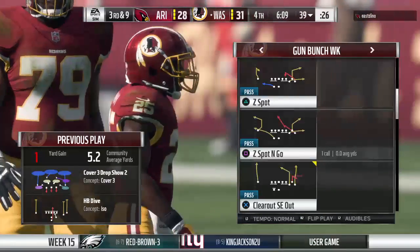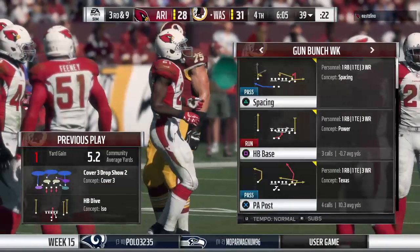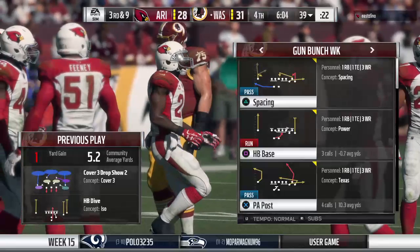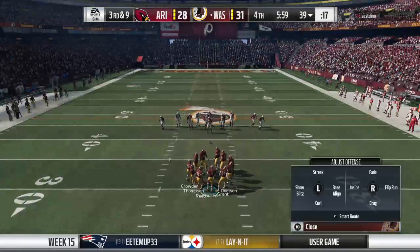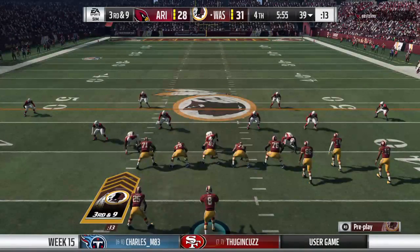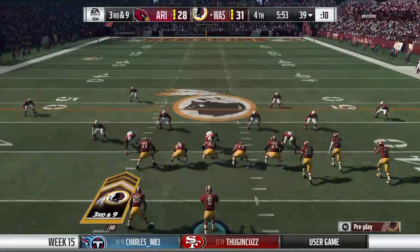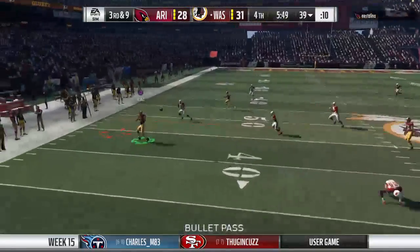Well, they've got to stop them here. So now we're going to see that loading the box in a big way. Pressure on your big offensive line. The Redskins on third down. They've converted 3 out of 5 thus far. This is 3rd and 9. They go play action.